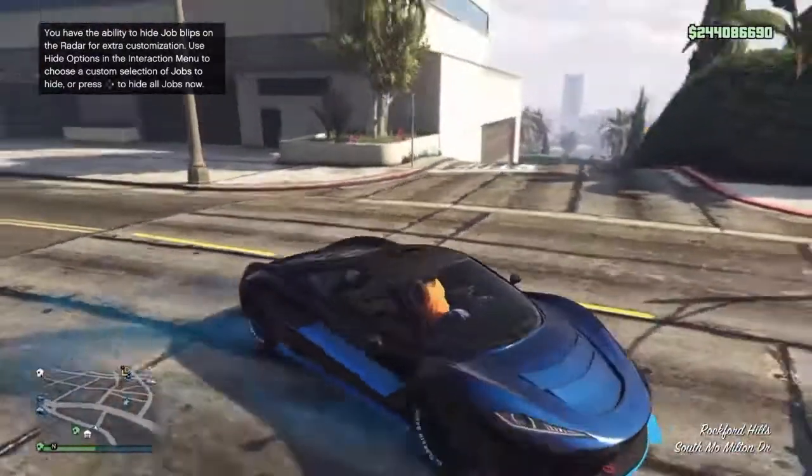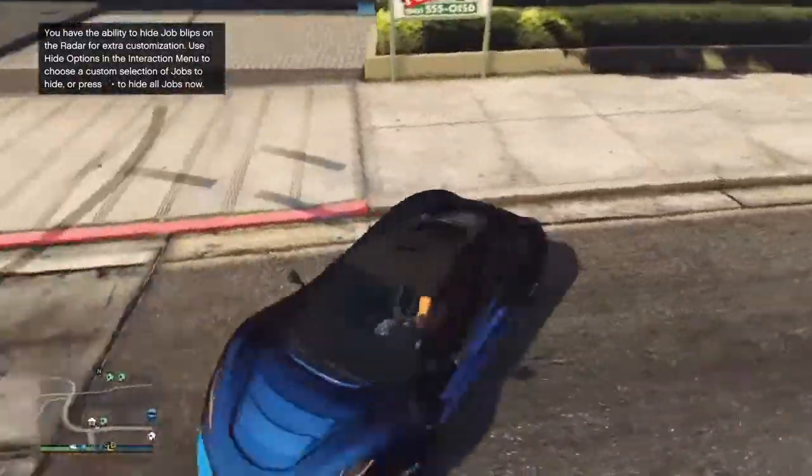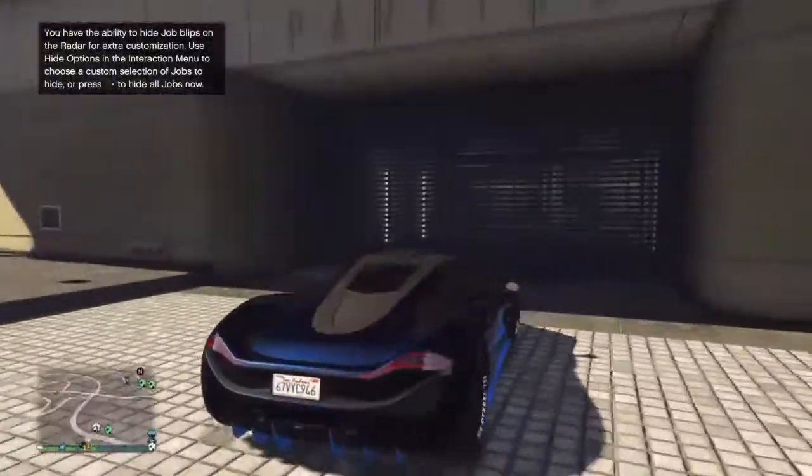Well, as you can see, this car has awesome drifting control. It doesn't really spin out, and this car is really good, man. I just suggest you save some money.